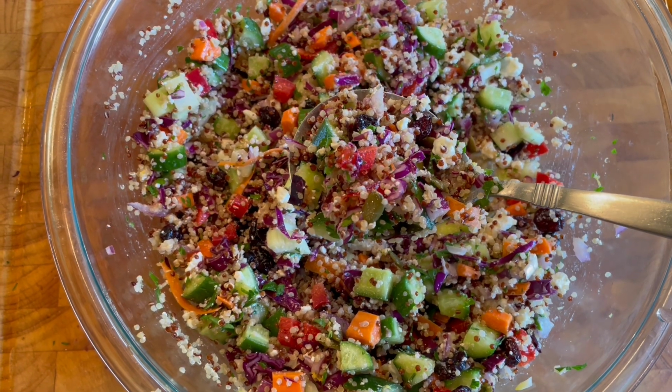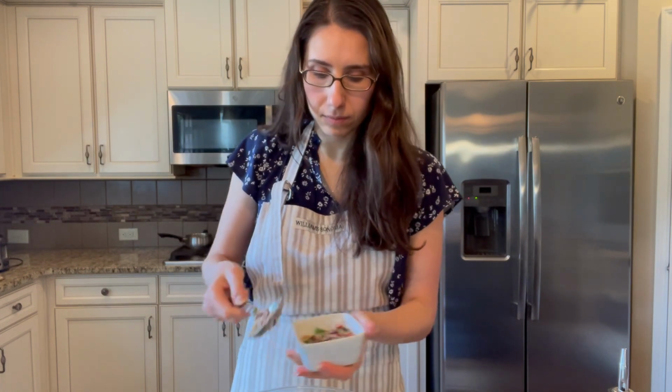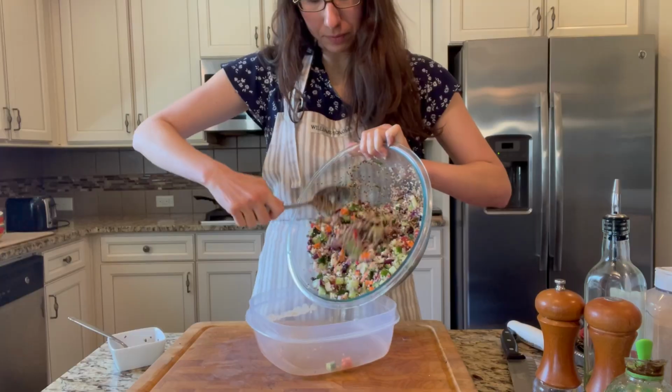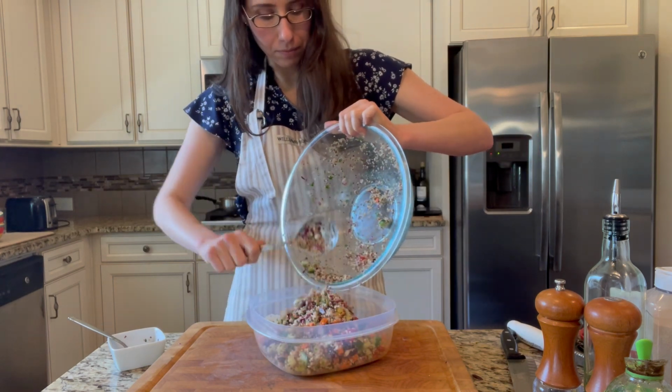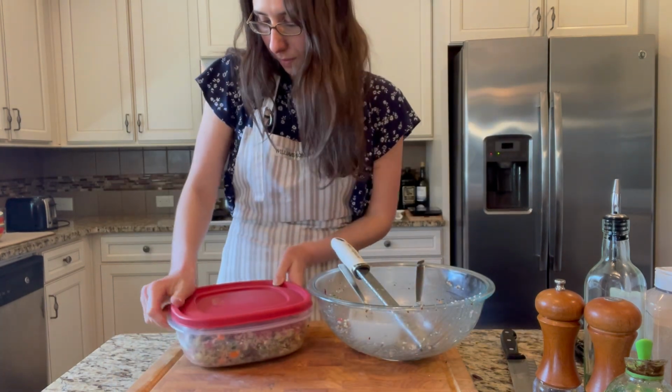So I loved it. This is what it looked like. And then I did do a taste test because, again, I was kind of improvising on the spot on how to make this, and again, it was amazing. So once I was done, I just poured it all into a food storage container, put the lid on, and stored it in the refrigerator.